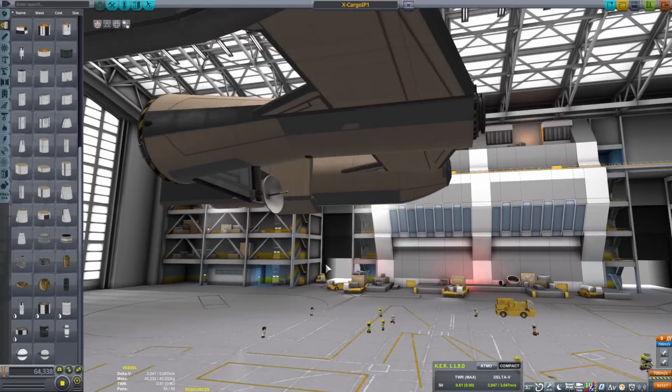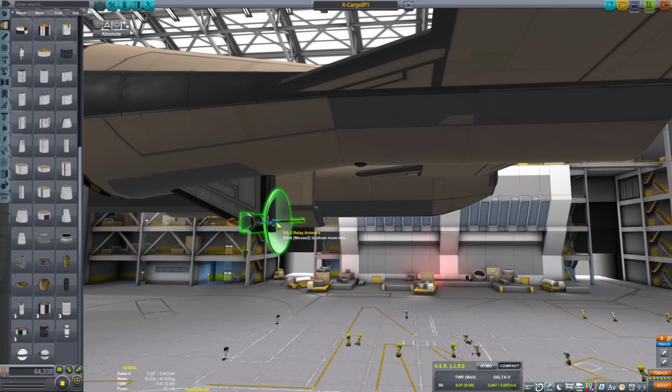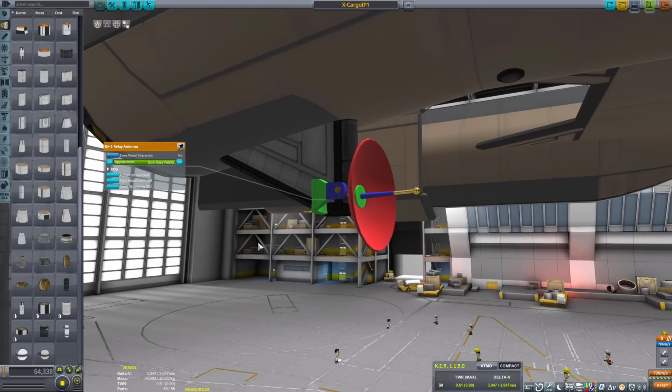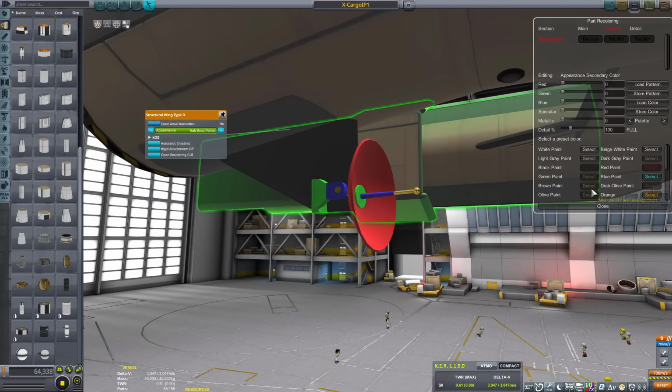Unless there's a setting that I'm completely bypassing that allows you to do multiple parts at the same time. It is kind of sad it only does one part, whereas a flag can cover multiple parts. So there you go.